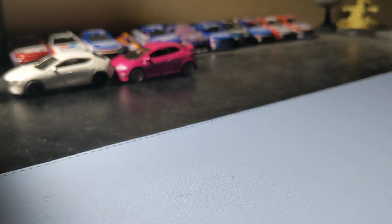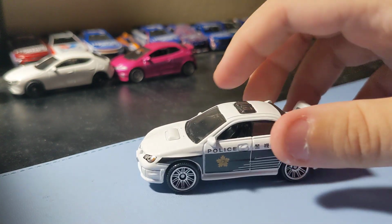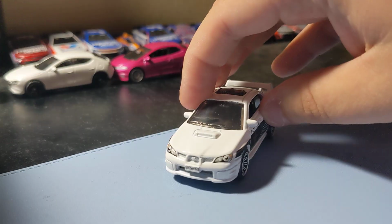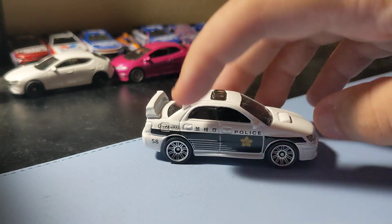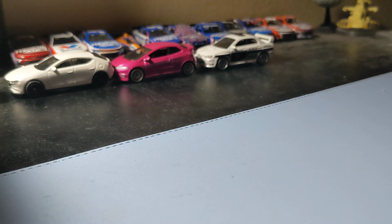Next up is the Subaru Impreza police car. Really awesome to find this. Love the front decals. Love that white on it. Just looks really good. And it's just a really cool Subaru WRX in police livery. So, always good to find that casting.